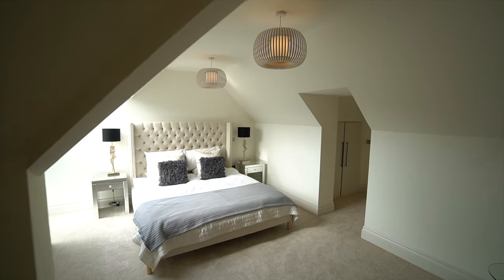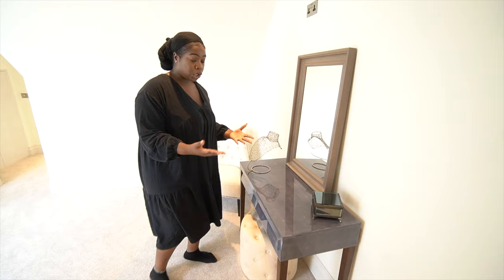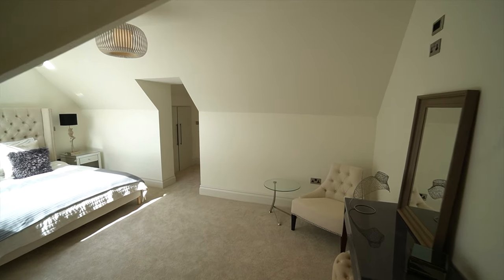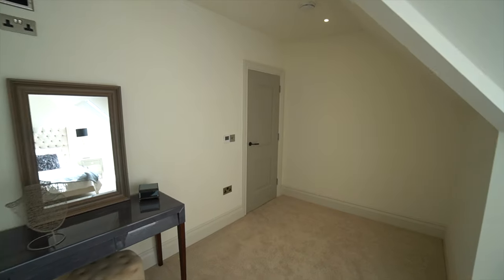Look how much room you have. It's incredible. Okay guys, so let's start over here. You have a dressing area over here that you can use as you will. You also have a seating area over here to make it your own cozy spot where you think, reflect and read as you do. You also have a lot of space over here that you can decide what to do with.